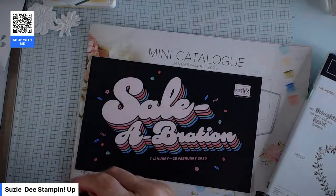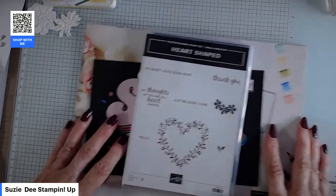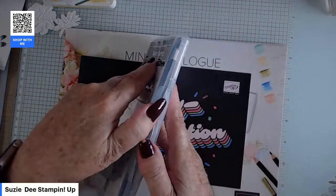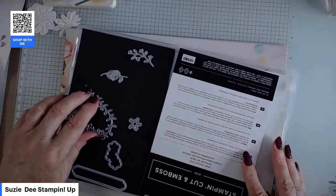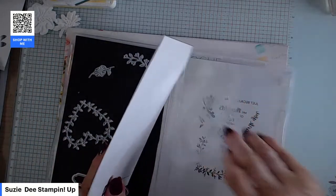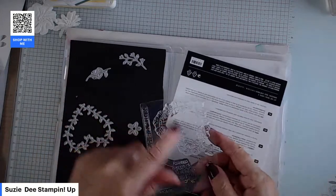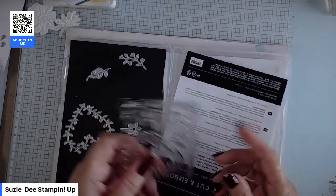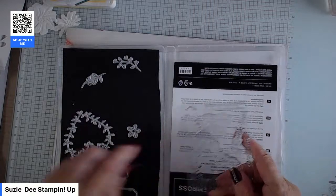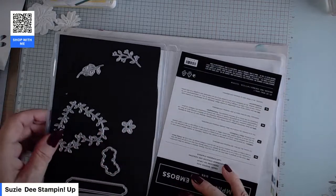And I also got this for free as well. I wanted this. This is absolutely gorgeous. So look at the heart. There's not a lot in it, but you can make some beautiful cards with it. So you can cut out your heart or you can stamp it. And it's got a few sentiments as well. Some little flowers and leaves, and you can cut them out. This cuts a single flower out.